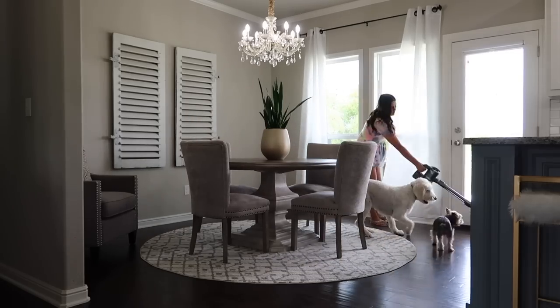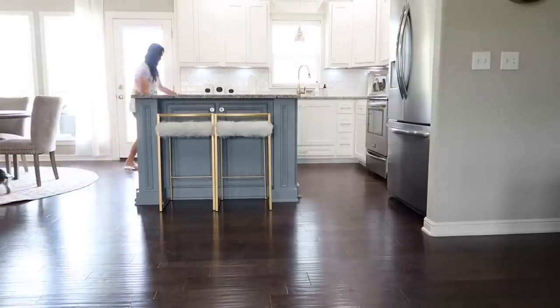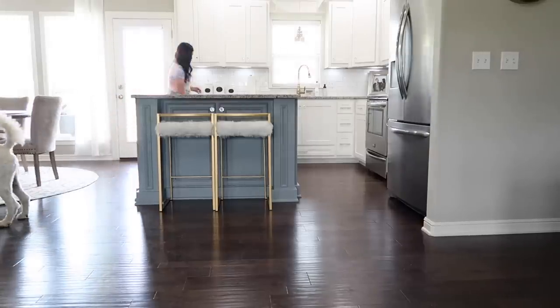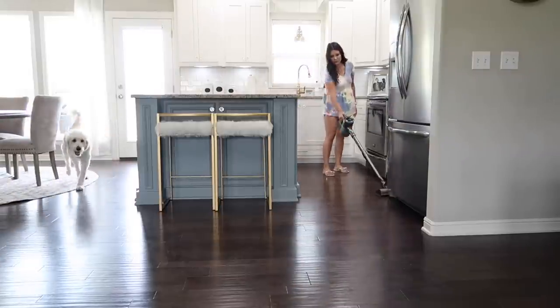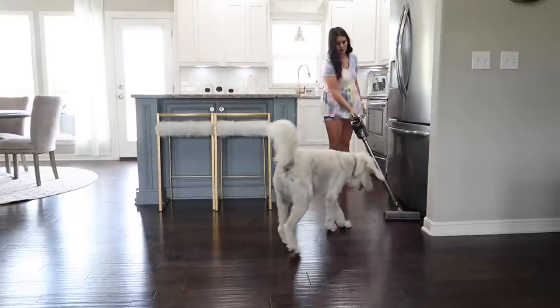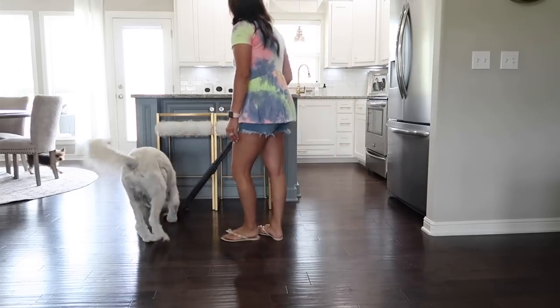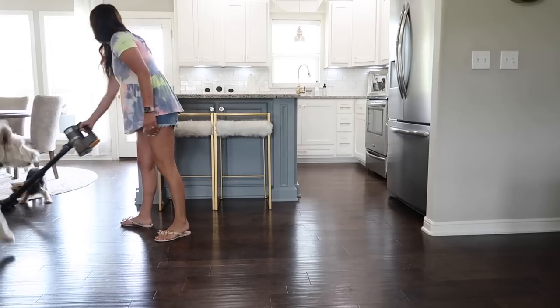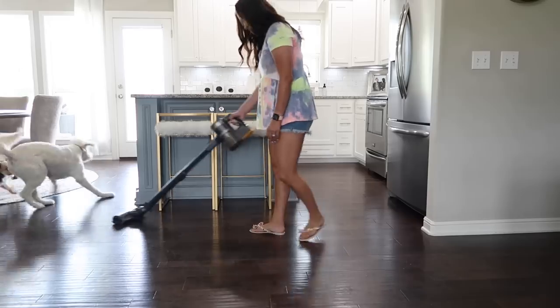Okay, so while I work on my floors, I'm vacuuming. I wanted to talk about my vacuum because I feel like I've been getting so many questions about them lately. I have the Dyson Animal and then I have the LG, and you guys always want to know the difference and what I like. I prefer the LG just because it has two batteries. I feel like it lasts longer. I like the attachments. But I also hands down love my Dyson.